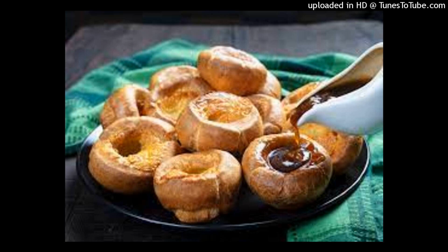I used 150 grams of plain flour, 175 millilitres of milk with 50 millilitres of cold water, 2 eggs, 1 egg white, a pinch of salt and a pinch of mustard powder. Still following the guidelines above, but I found that the Yorkies rise much better this way and keep that oven door shut.